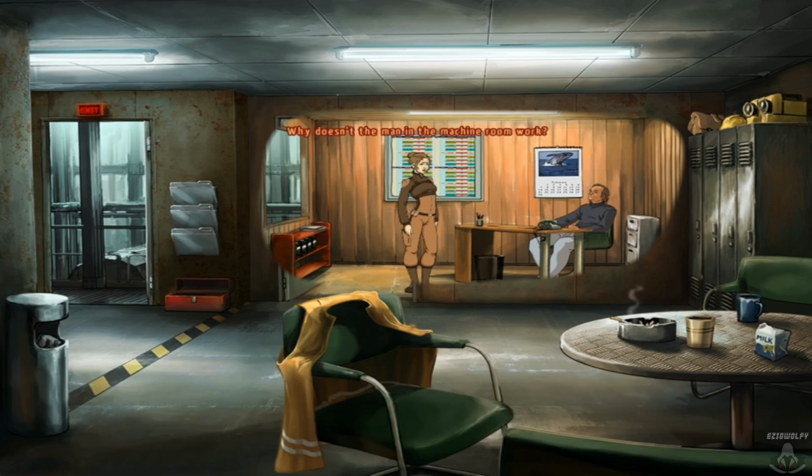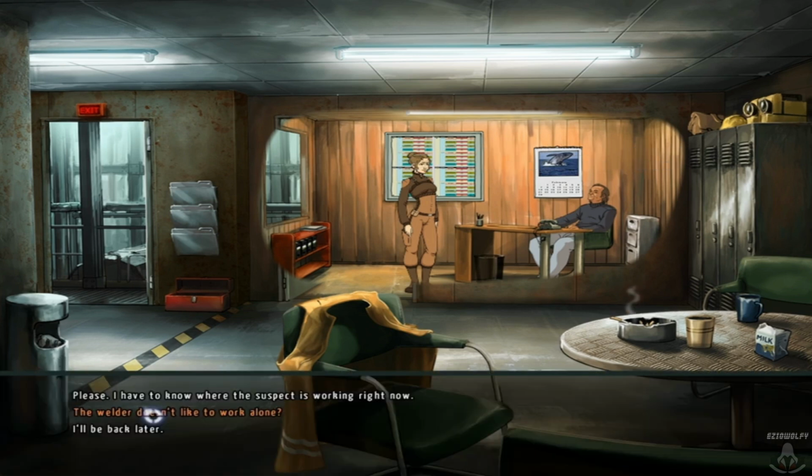Why doesn't the man in the machine room work? Don't let appearances mislead you. Magnus is one of my best welders. He's just a bit difficult when he has to work alone. But his colleague had the night shift today, so he's packed up already and has gone to the cafeteria to grab a bite to eat.